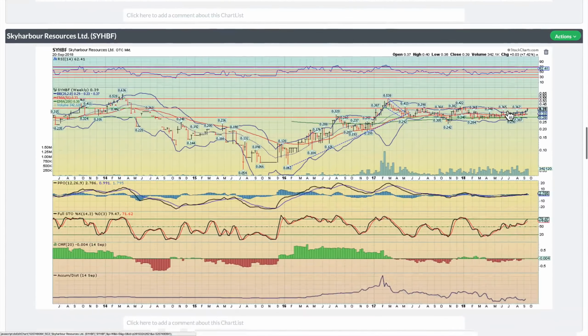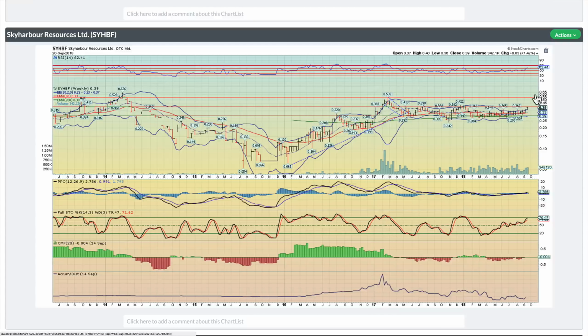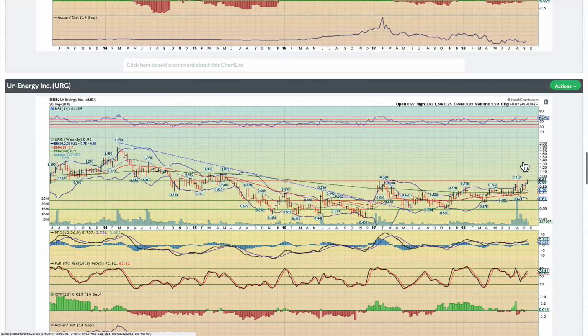Sky Harbor Resources, SYHBF, another one that's finally breaking out here. Look at the momentum. It's higher today than when price was at 42, and it looks like it's going to break above 40. When it does, 55 is the next price zone. URG, another one that's been consolidating for the better part of 2 years, finally breaking out here. Another sign that uranium is very, very serious here. So above 90 cents, this is a buy. Below the middle Bollinger Band of 75, that's a sell.